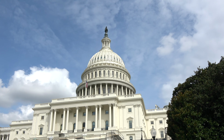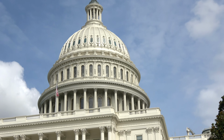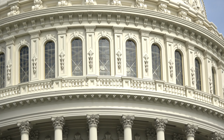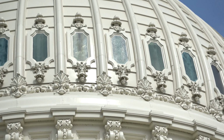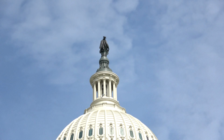From 2013 to 2016, restoration of the dome of the United States Capitol building was done at a cost of $59.5 million. It was the first full restoration of the dome since 1959. More than 1,000 cracks were repaired, and interior and exterior decorations were scraped, cleaned, and restored, and 1,215 gallons of paint were used to repaint the exterior.